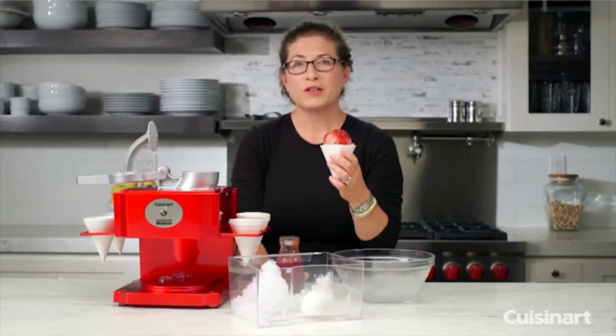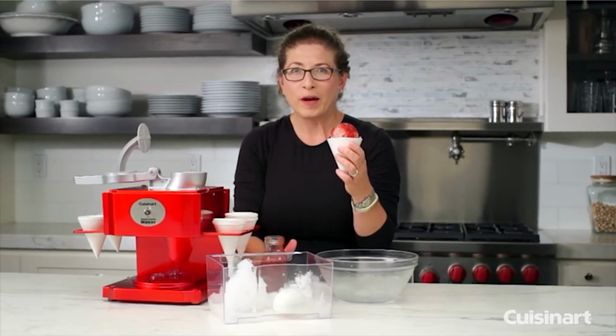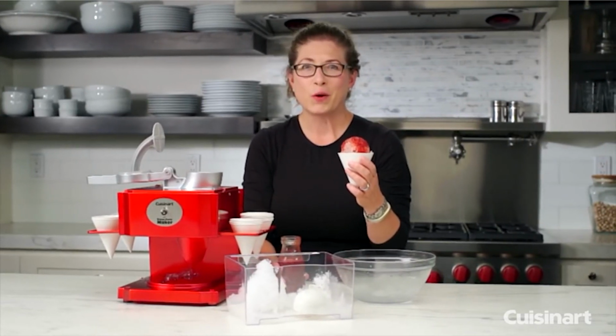This would be so much fun to do with my nieces and nephews. It's having carnival treats at home. What kid wouldn't love it? The Cuisinart Snow Cone Maker.